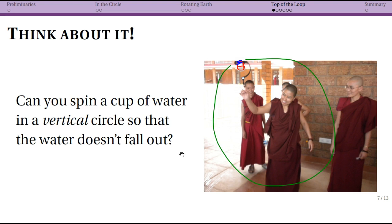Well, I don't know if you can. There is not quite a trick to it, but there's something you need to think about. Since I've said that the answer is yes, you can see her doing it, what now? Can you explain why? Why does the water not fall out? And this is important: if this puzzles you, you haven't really mastered Newton's second law and circular motion.